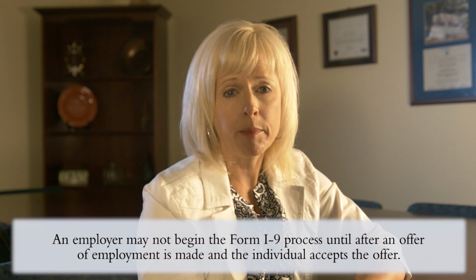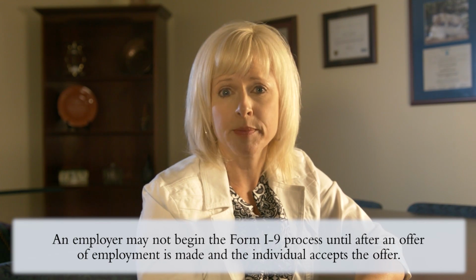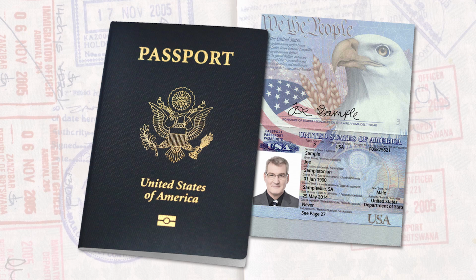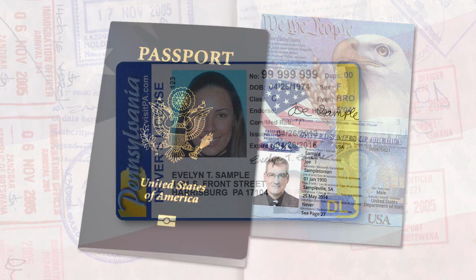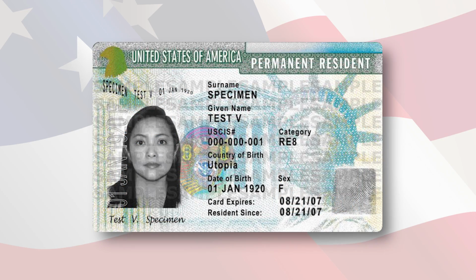An employer may not begin the Form I-9 process until after an offer of employment is made and the individual accepts the offer. Section 2 requires that the employer examine an original document or documents that verify the employee's identity and ability to work in the United States. Some documents, such as a U.S. passport, show both identity and employment authorization. Other documents show identity only or employment authorization only.